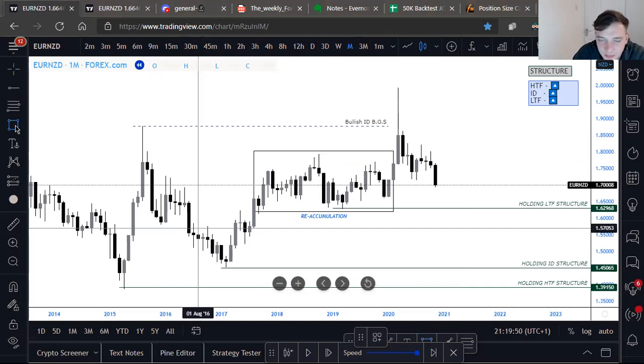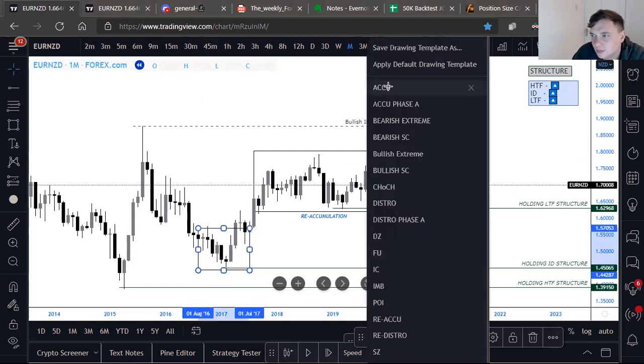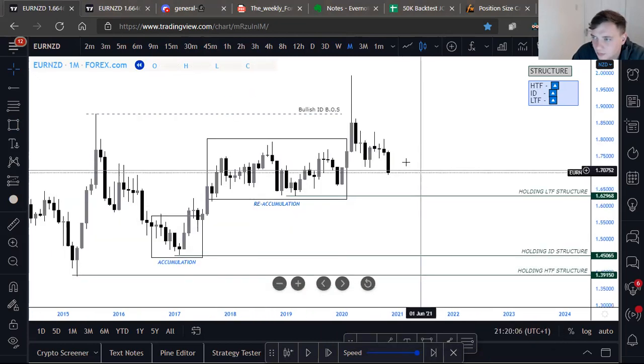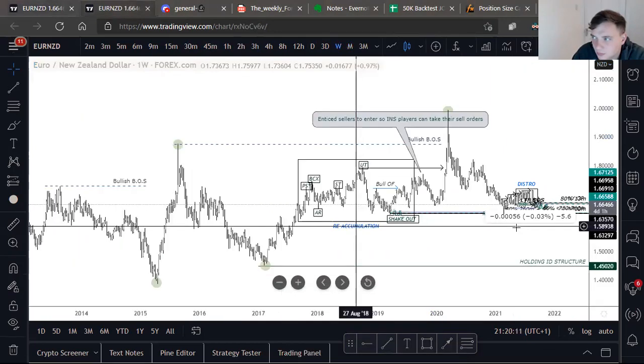So we can clearly see the market cycle here: accumulation, reaccumulation, and then we can see this distribution happening here. Now, right now, we're bullish times 3. We can go ahead and look for an entry. So we've got 760.